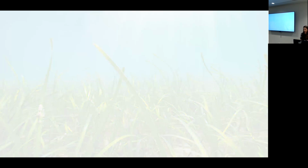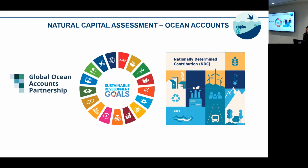And then furthermore, the natural capital accounts will play into the larger scheme of the UK's goal to achieve net zero emissions by 2050. And this recognizes that we need to reduce our emissions across all sectors of the economy, but we also need to rely on innovative and nature-based solutions to help mitigate carbon. And seagrasses have a lot of potential in this because they can potentially be a great carbon sink. So that's my pitch for natural capital accounting.